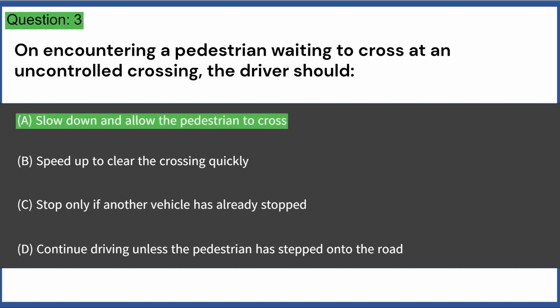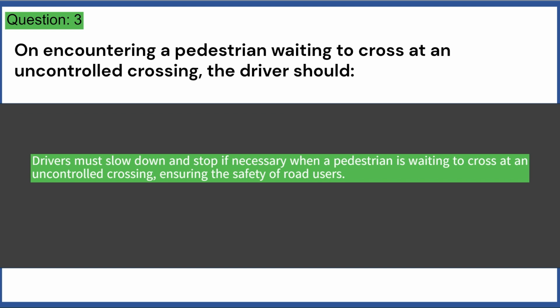Answer A. Drivers must slow down and stop if necessary when a pedestrian is waiting to cross at an uncontrolled crossing, ensuring the safety of road users.